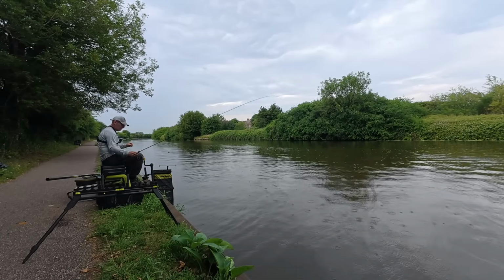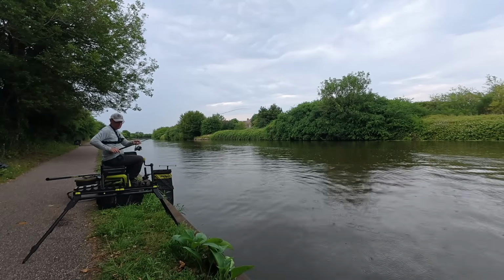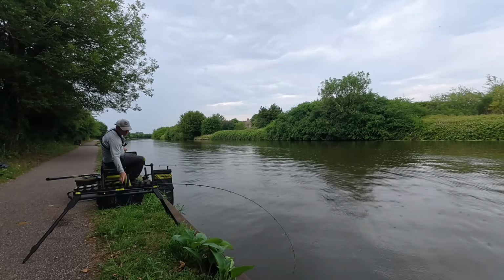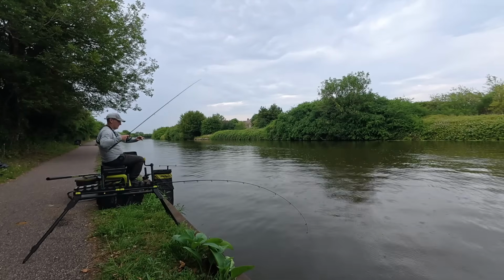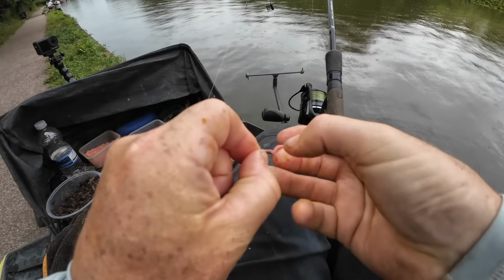I'm going to swap those rods, just see if I get a quicker response on the smaller hook. I feel I can just put 2 on that one.